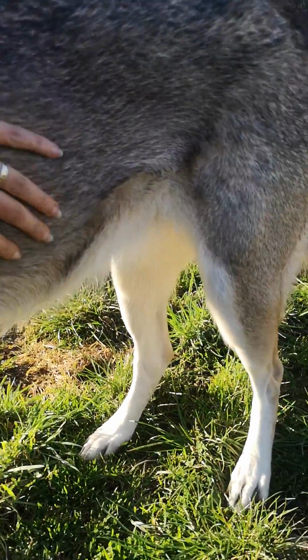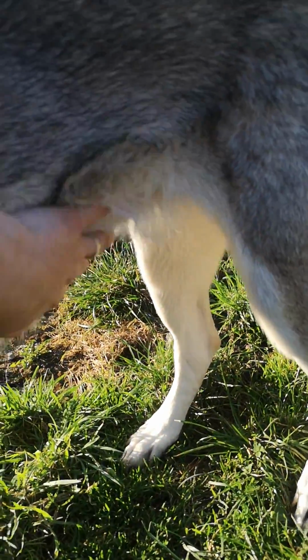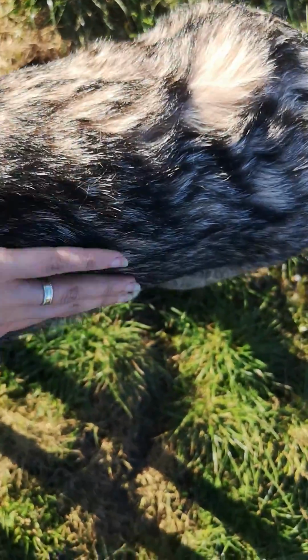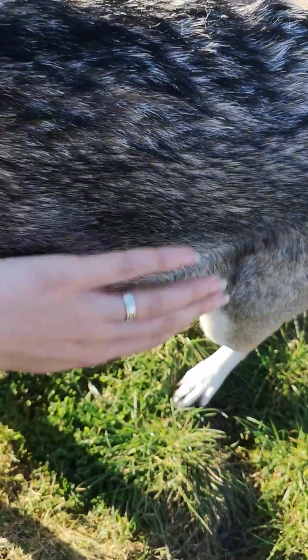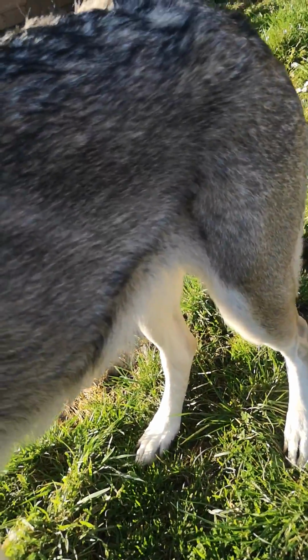So first thing you can see, she's got a bit of a tummy here now. And if you look at her from the top down, you can see that she's starting to kick out a little bit here at the sides, which she never normally does. Bella's a very lean, light built girl. She doesn't really carry any extra weight.